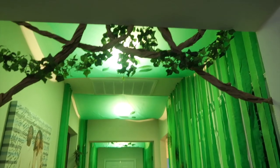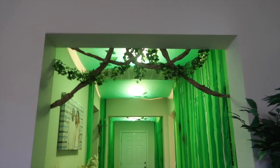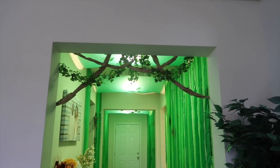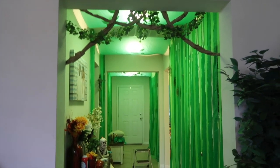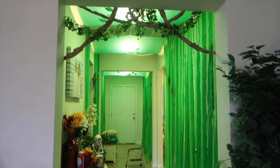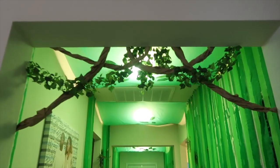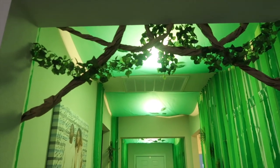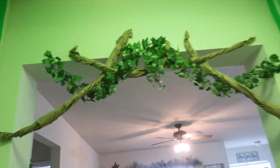So this is the vines. I absolutely love it. I'm about to finish putting the vines on this side as well, just for a picture's sake, so I have one for Instagram and stuff like that. But this is what the vines look like, and I absolutely love them. I really wanted this look, and this is what it looks like on this side.